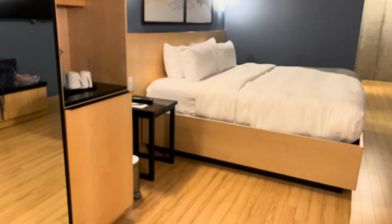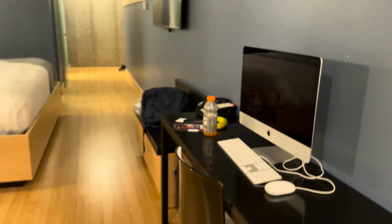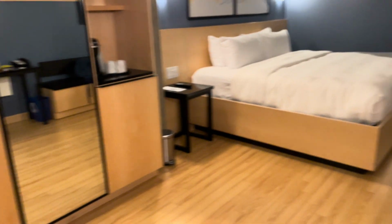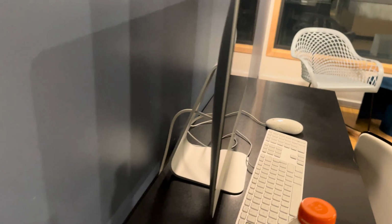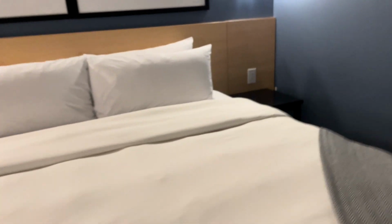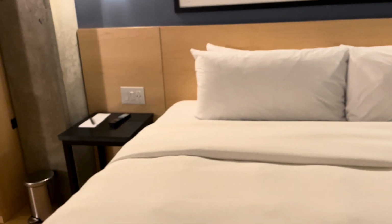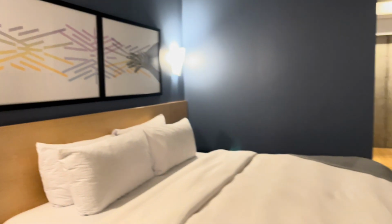Pretty straightforward, and I'll be honest with you, for a studio room, it's pretty damn big. It is really damn big in here. And it's really cool that they even give you a Mac to utilize. It's great. Lots of plugs, as you can see over here, USB outlets. It's a really modern hotel, to be blunt.